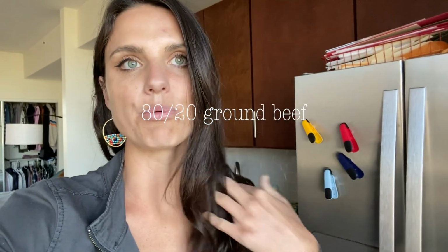So if you guys are brand new to this and you wanna try this out, you can go to the grocery store and just get grass-fed, grass-finished ground beef and make sure it's 80-20 because you wanna have the fat in there. But if you're wanting to buy in bulk, that's the cheapest way to go. You can get so much good quality beef for such a good price, and you're gonna save a ton of money in the long run doing that.